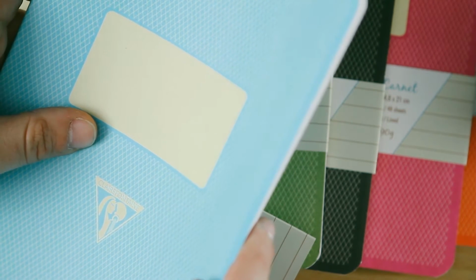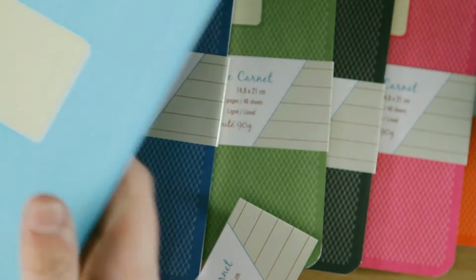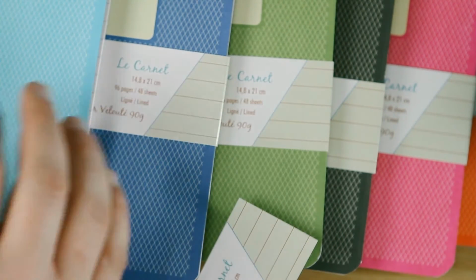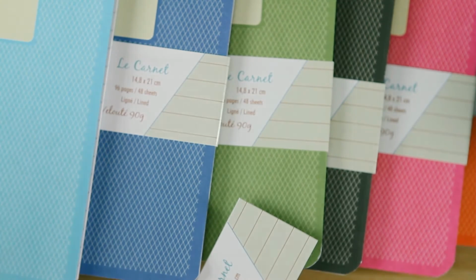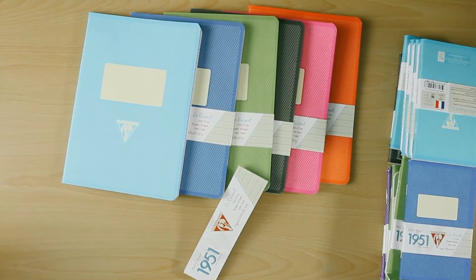Yeah, there you can see it just a little bit. There is some texture here, and it just gives a cool feel. It's nothing that makes the writing any more exciting or anything like that, but it does just add a little bit to the feel of these notebooks.